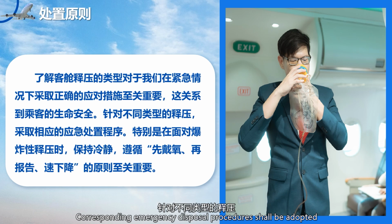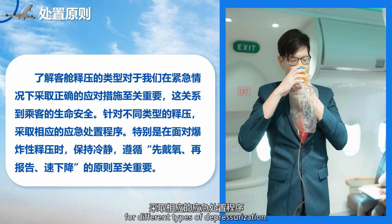Corresponding emergency disposal procedures shall be adopted. For different types of depressurization, especially in the face of explosive depressurization, it is important to keep calm and follow the principle of: wear the oxygen mask first, report later, and descend quickly.